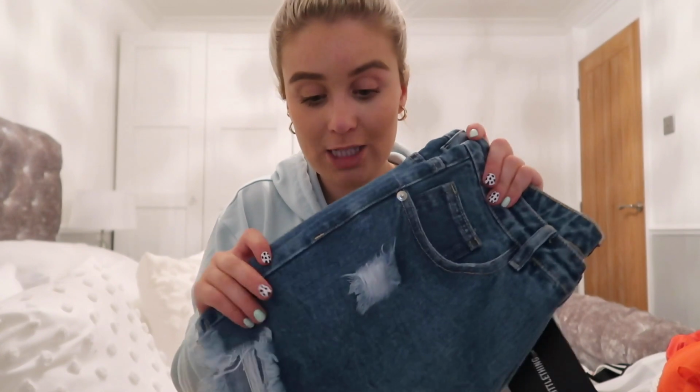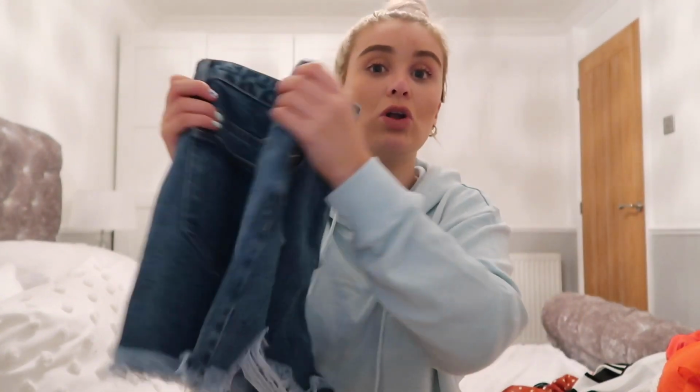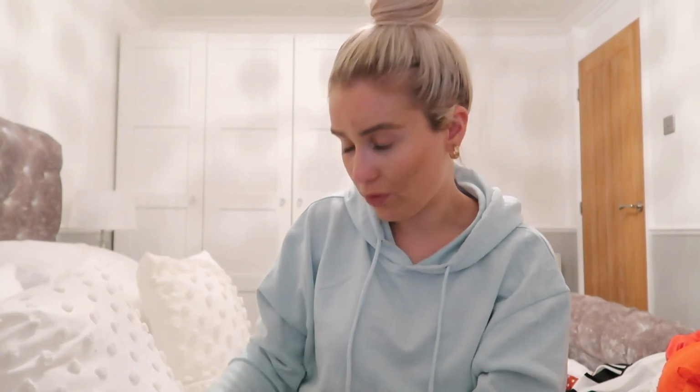Another thing that I really liked about these shorts is they go longer at the back. I've tried to show you in the clip, but they're a bit shorter at the front and then they go longer at the back, because another thing I find with shorts is that they ride up as you walk and then it goes up your bum and you get a wedgie and you just end up spending half your day picking your shorts out your bum. So I particularly like these, really really happy with them.